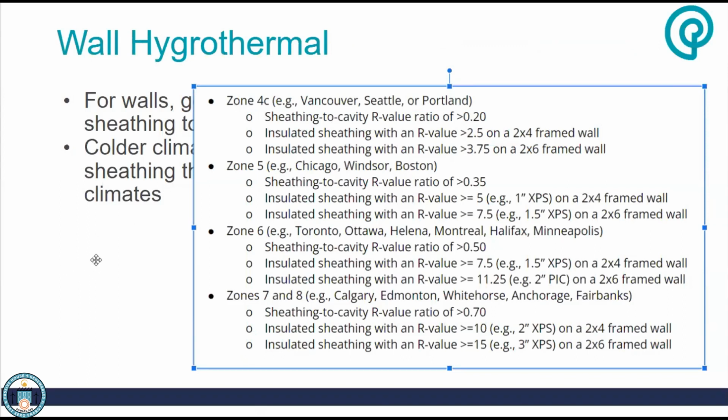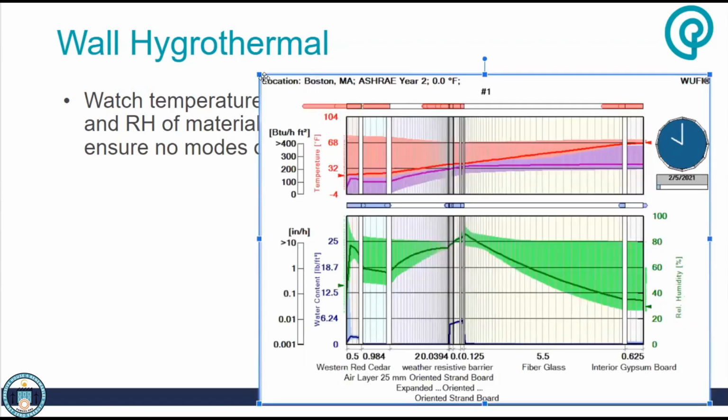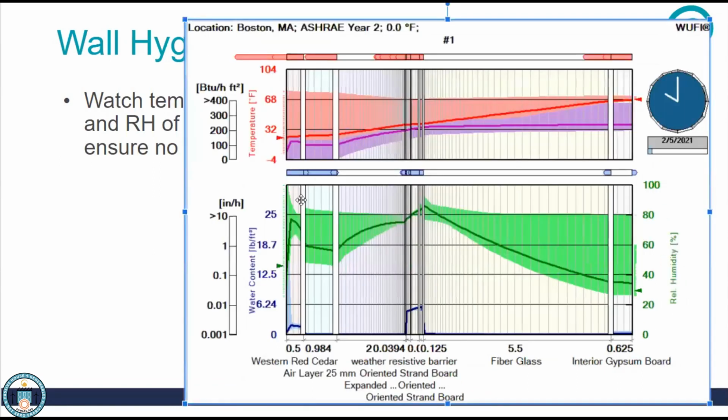On the next slide, I've got a graph that I pulled from WUFI Pro, which is our 1D hydrothermal analysis software we use. And we'll go ahead and make that a little bit bigger too. On the top graph, I'm showing the temperature gradient through the wall in red versus the dew point in purple. And you can see the slope of the red line changes. It's steeper through the foam insulation on the outside, which is more R-value per inch, while it's a little shallower of a line through the cellulose on the inside there.